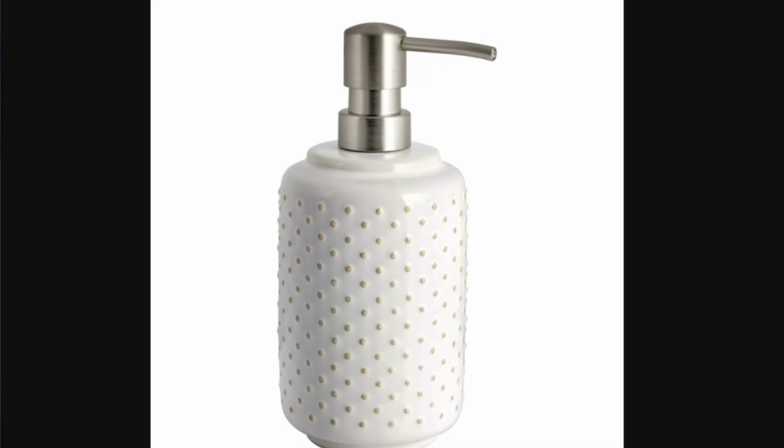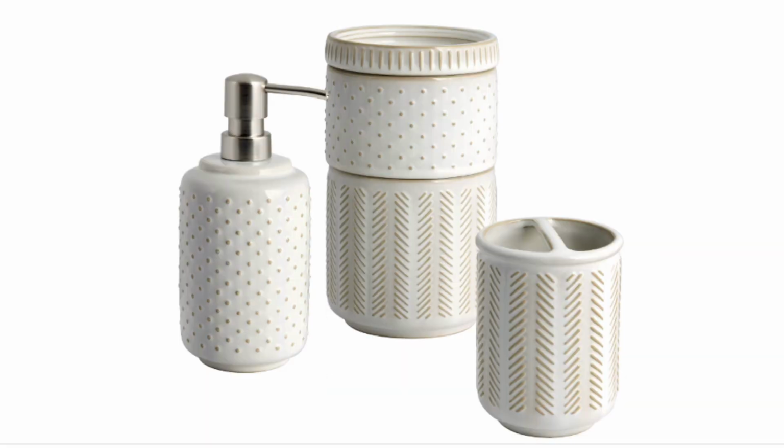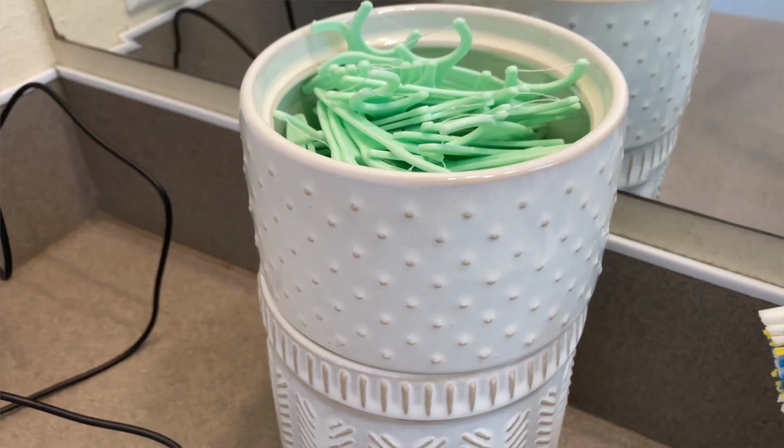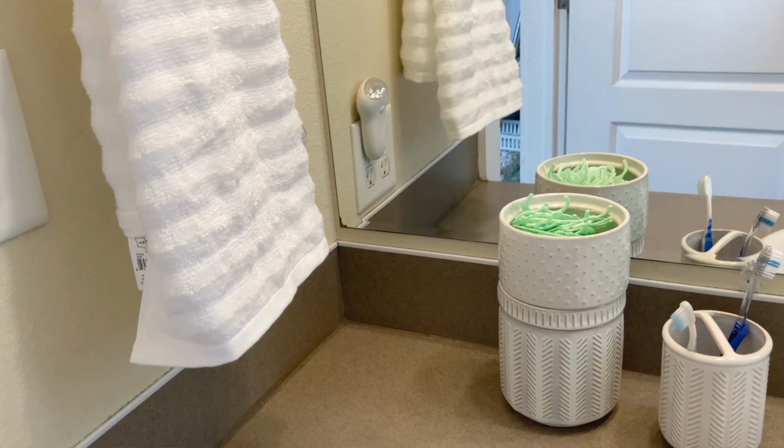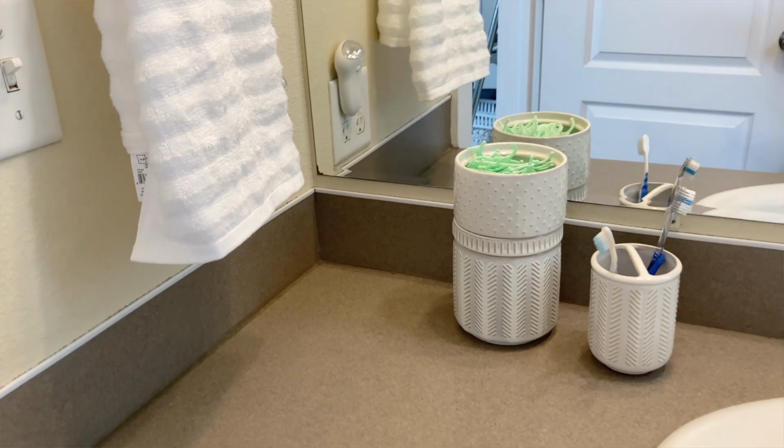So I found this cute set of soap dispenser and then 2 matching containers that I put Q-tips in and their little flossers in. And it's like a tower they can stack up, and there's a lid for each of them separate, so you can take it apart, whatever you want to do. And then I thought it looked nice. It's this creamy color and had some texture to it.